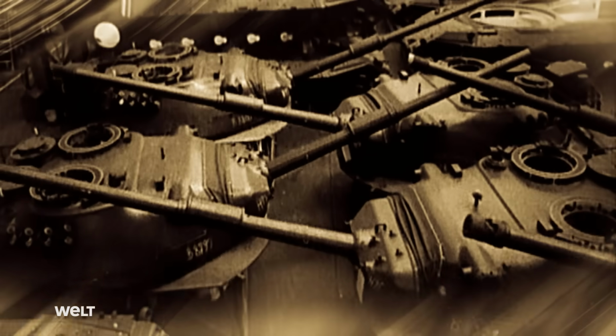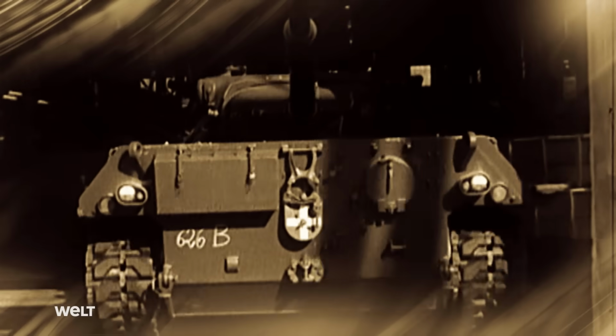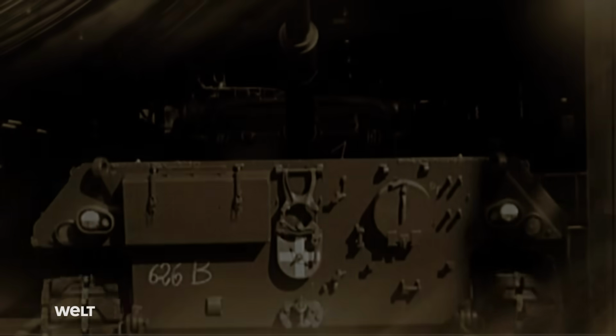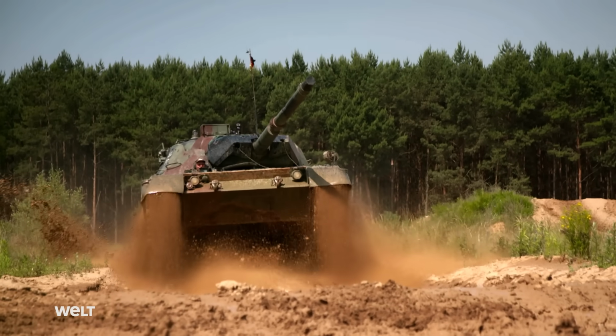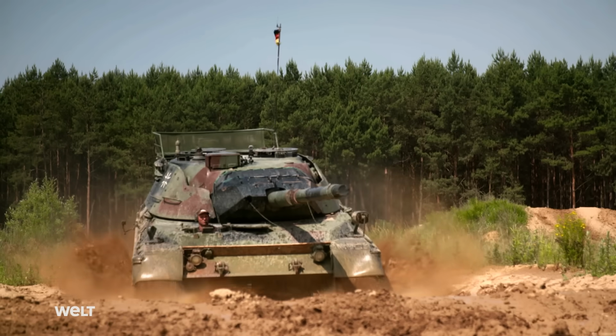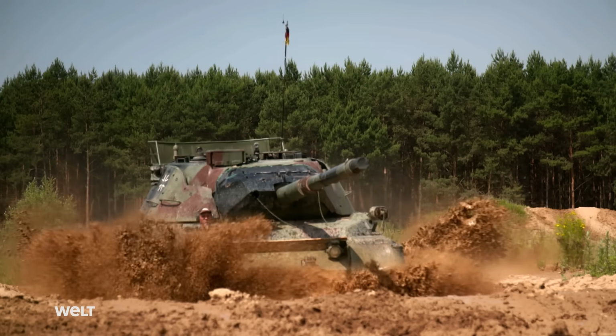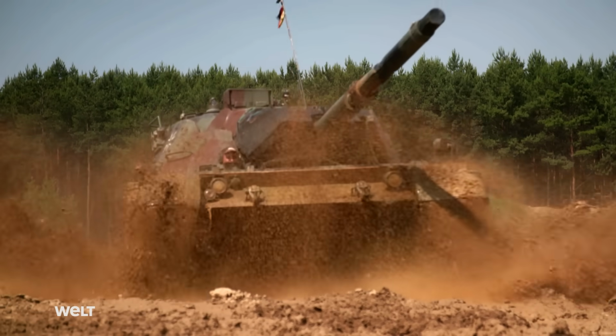10 years after the end of the war, Germany started to rearm and created the latest generation of main battle tanks, the Leopard. Firepower and mobility are determining factors in battle. In these disciplines, tanks made in Germany are among the most dangerous and effective weapons in the world. 100 years ago, and also today.